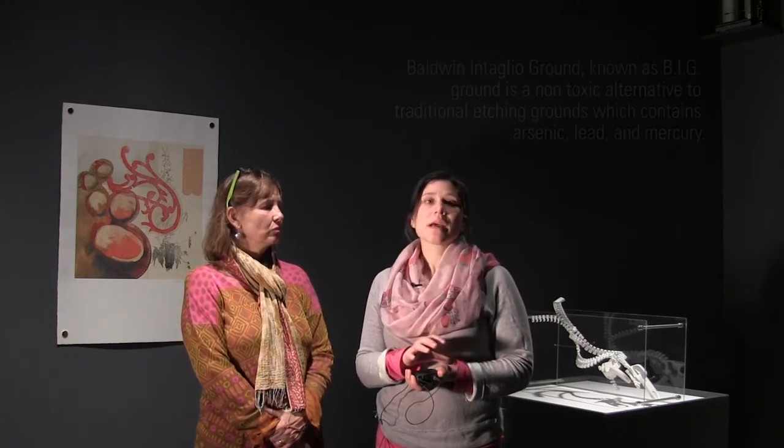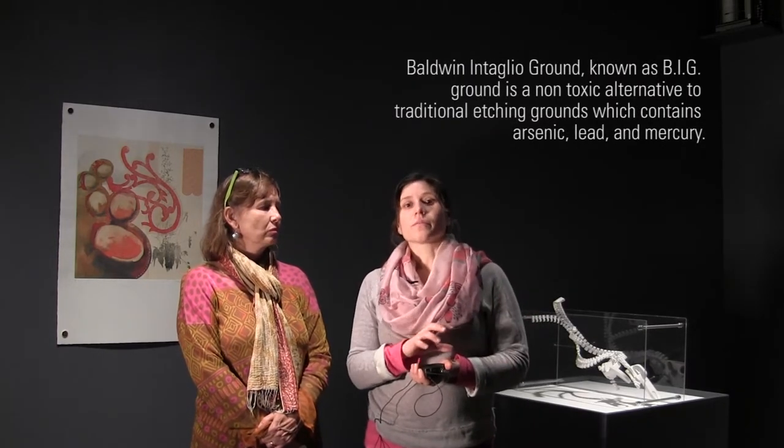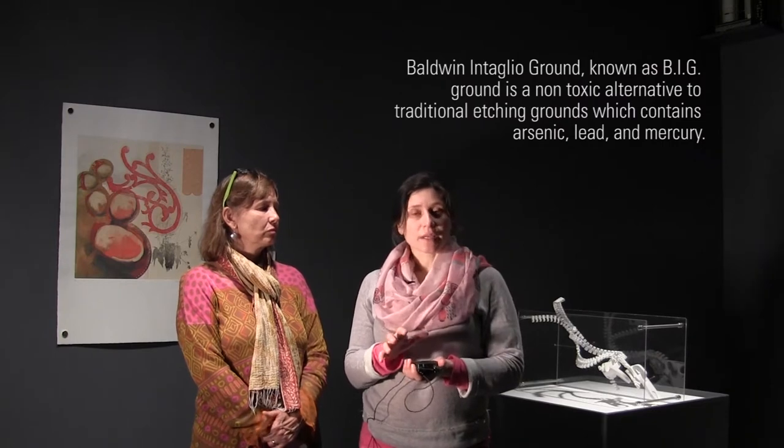Right now it's in a really great connection. We had a class last semester in printmaking that used big grounds. A lot of the works here will showcase the use of big grounds, and we have Z-Maze coming to demo the big grounds for other people that might be interested.